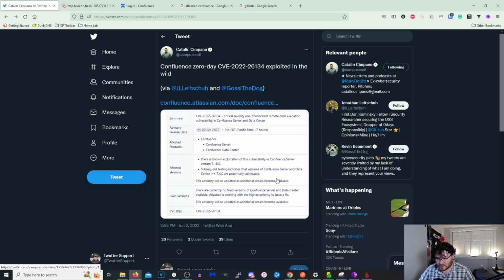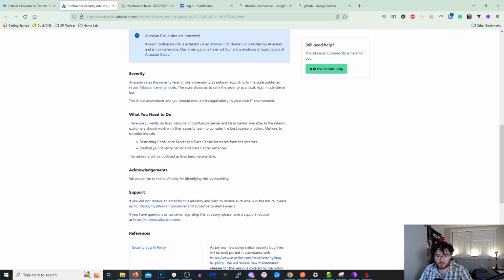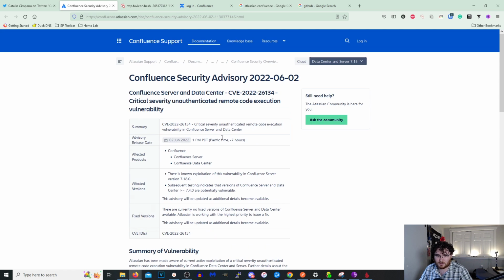So there's no fix at this time. The only fix that Atlassian has suggested is to remove Confluence from the internet, or just turn off your Confluence systems. Like, I'm not kidding. That's what their suggestion is right now. There's no patch. So what you need to do, like it says right there. I'll put a link to this down below. So this is a pre-auth remote code execution vulnerability, meaning you do not need any sort of authentication to exploit this vulnerability.